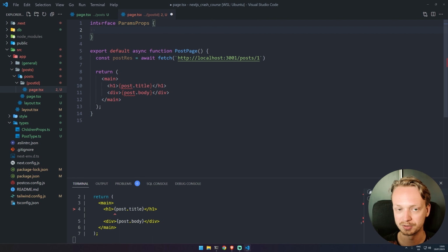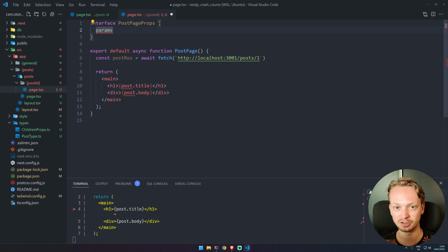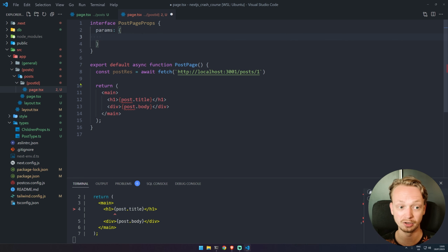And this is going to be an object. And this object is going to hold params. Actually, I'm not going to call this props. I'm going to call this PostPageProps because they're specific for the post page. So Next will create a property called params. And in that params, it's going to create a property with the name that we have given to the value of the dynamic route. In my case, it's going to be postID.